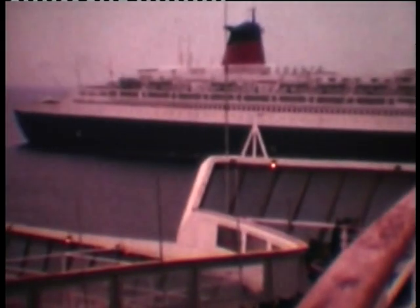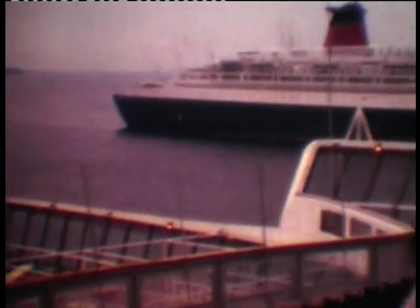France was built by Penhoët at St. Nazaire in France and served on the Atlantic trade. She became Norway for Norwegian Cruise Lines and was taken out of service in 2011.